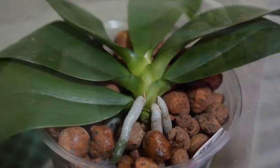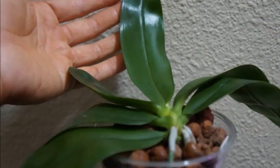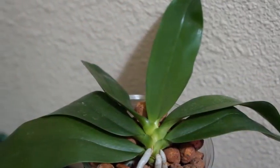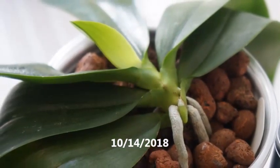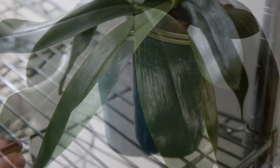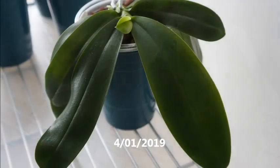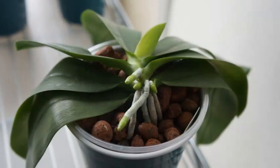For me at the time, it was kind of a gamble too, because you never know how your orchid would react. But thankfully this one really shows signs of being happy in semi-hydro after the repot. And so a couple months went by, it grew a couple new leaves, and the leaves are getting bigger and bigger. So that's when I realized, okay, yeah, this orchid really is okay in semi-hydro.